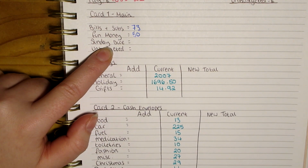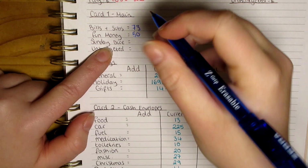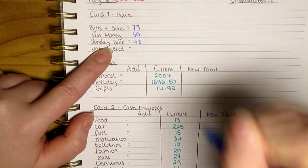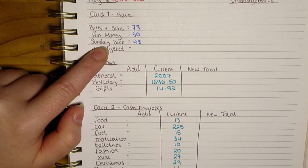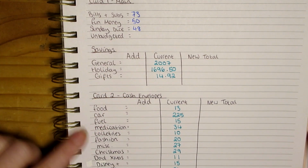The Sunday dice roll, so like I said earlier, what I'll be doing on a Sunday is rolling a dice, picking a category, and that works out. So if I budget £48, not all of it gets spent, as it's not likely that I'm going to roll a 6 every week. Some weeks I might just roll 1, some weeks I might roll a 6, so whatever is left over at the end of that before payday goes into Saveopoly, and it gets spread out amongst all the cash envelopes instead. That's just a little fun thing I'm doing to make saving a little bit more fun. So that is £48 for that, and that can go into any of my savings, it can go into a cash envelope, it could go into my purse, it depends on what I pull out of the Mickey Mouse wallet. And unbudgeted, we'll come back to that in a second.